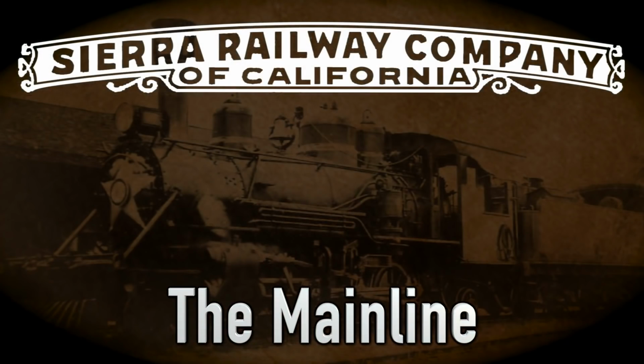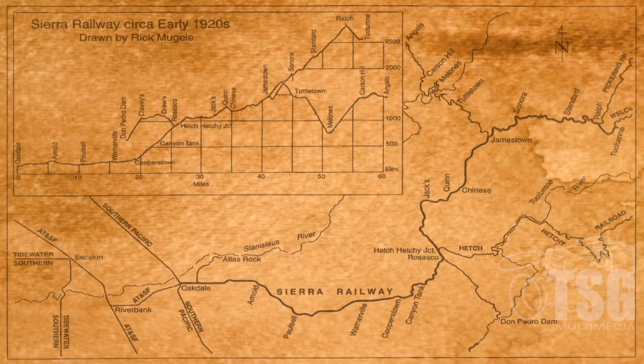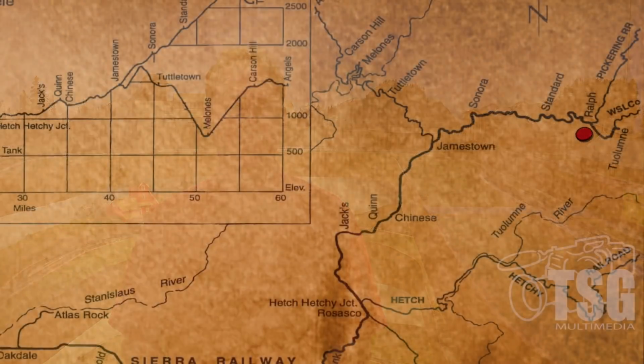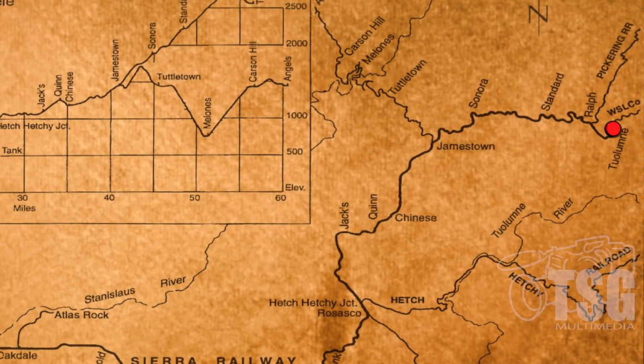The Sierra Railway's main line from Oakdale to Tuolumne was 57 miles long. On my layout, the main line is about 550 actual feet long, occupying the first deck and the third deck connected by a helix. With that much length, I was able to include 15 of the 26 stations shown on the Sierra's timetable for 1923. Let's follow a mainline freight from Tuolumne all the way down to Oakdale.